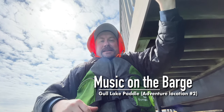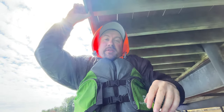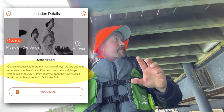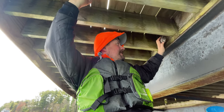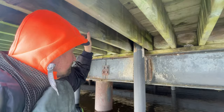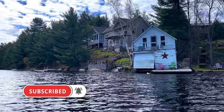All right, I am finally at location 2 of the adventure, and I am sneaking under an old barge where they used to play music, apparently. And I had to answer a question, but there is a cache here. And I think I see it. What's this? That looks like an active geocache. Woohoo! Now it's off to the old steel girder Kings Highway 11 bridge for location 3.